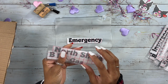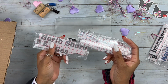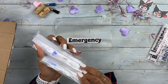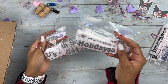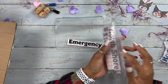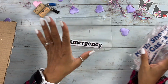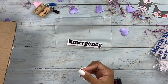Ooh, wait a minute. Is this gray without the shimmer? This is silver with shimmer and this is gray with non-shimmer. Or metallic. Maybe it's metallic. Oh yeah, flat gray and silver, like metal. Look at these options. I've got options on options. So you guys see, if you want to order some vinyl from her, she gives you a lot of options.